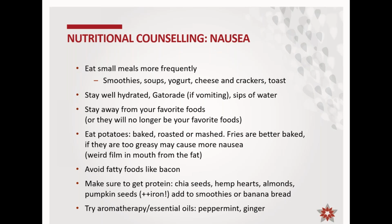And aromatherapy and essential oils, this is another thing that some cancer centers actually keep on hand in the hospital. So things like peppermint and ginger, those are the top two that also can help with nausea. Now it depends, some people, it's one or the other is typically what I've seen, not both. So try one, if that one doesn't do anything, try the other one.